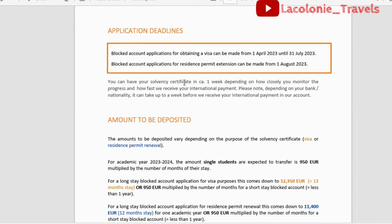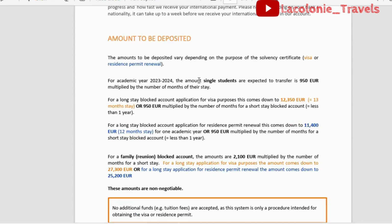You can have your solvency certificate in 1 week, depending on how closely you monitor the progress and how fast they receive the international payment. For academic year 2023-2024, the amount for single students, we have said it already, is 950 euros multiplied by the number of months of their stay here. That is 12,350 euros, for 13 months. For a long stay blocked account application for residence renewal, it is 12 months. But for the first year, it's going to be 13 months.